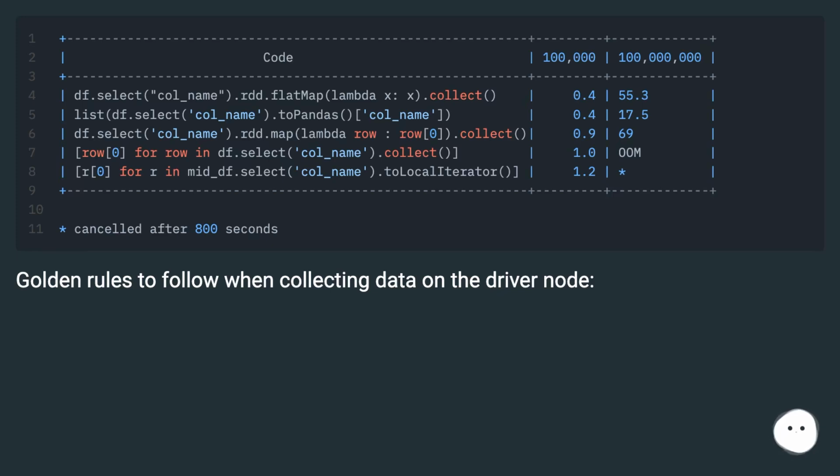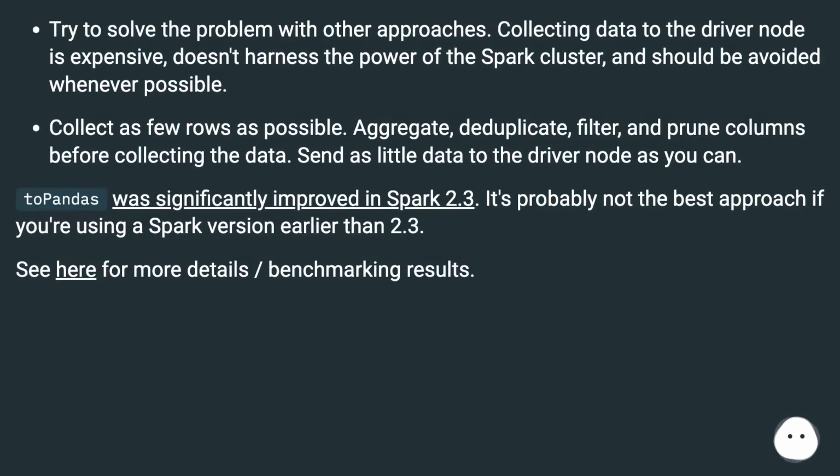Golden rules to follow when collecting data on the driver node. Try to solve the problem with other approaches. Collecting data to the driver node is expensive, doesn't harness the power of the Spark cluster, and should be avoided whenever possible. Collect as few rows as possible. Aggregate, deduplicate, filter, and prune columns before collecting the data. Send as little data to the driver node as you can.